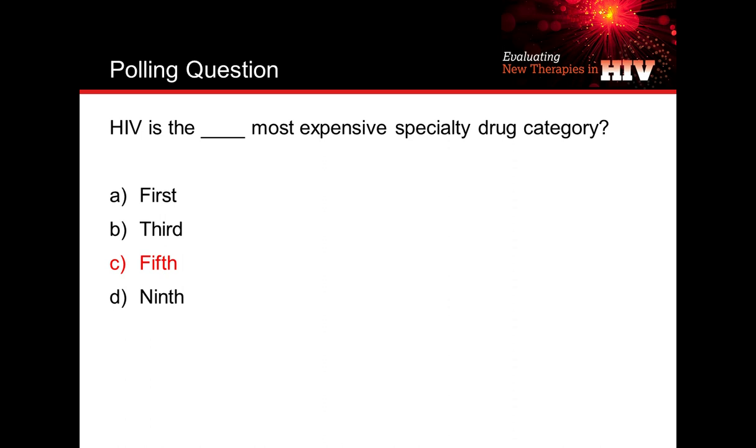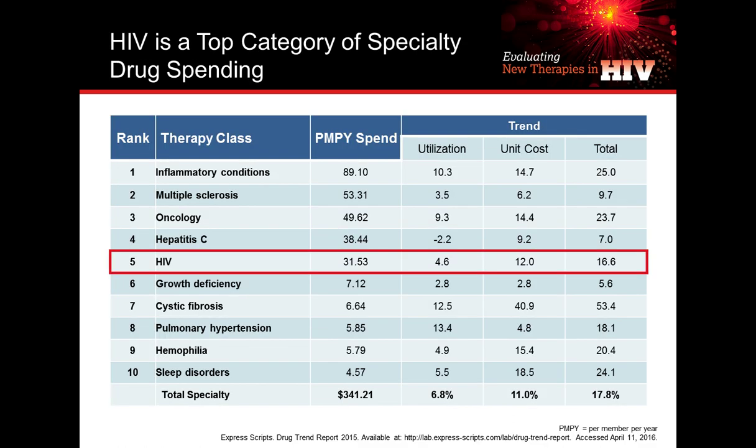So this slide shows the answer to that question. HIV is a top 5 category of specialty drug spending. This data comes from the Express Scripts Drug Trend Report from 2015, but newer iterations show similar trends. So HIV right now is the 5th highest specialty drug spend category for payers, with an average per member per year drug spend of $31.53. Meaning that for every member that we provide insurance for, $31.53 of their premium goes towards covering HIV medications, whether or not they have a diagnosis of HIV or are using HIV medications.